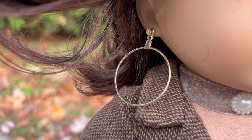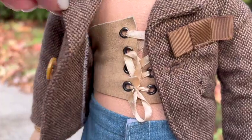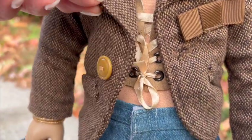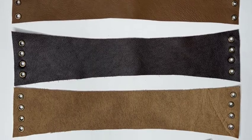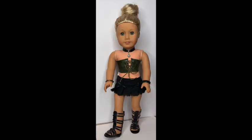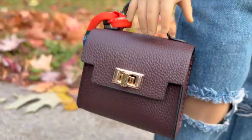And I made her hoop earrings as well. She's wearing an off-brand jacket. I made her corset. That's another thing. I have been going crazy making corsets and I can't wait to do a video and show you. The jeans are off-brand jeans. The purse I bought from Amazon.